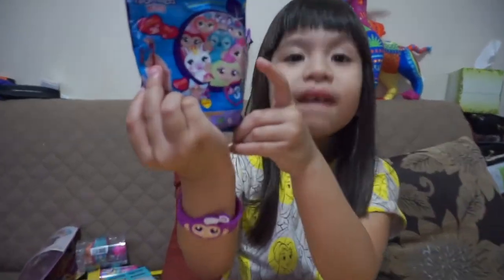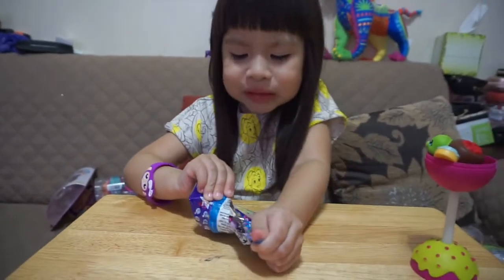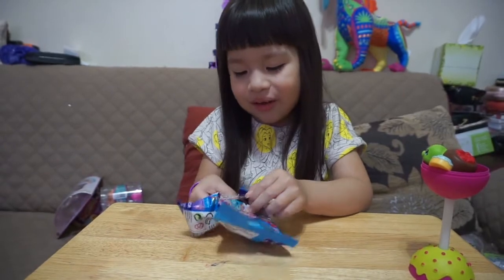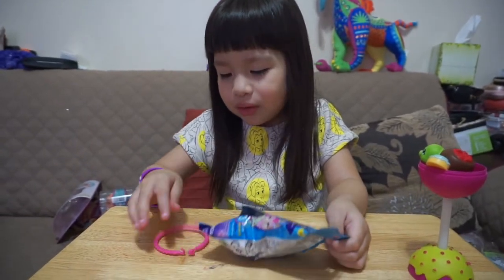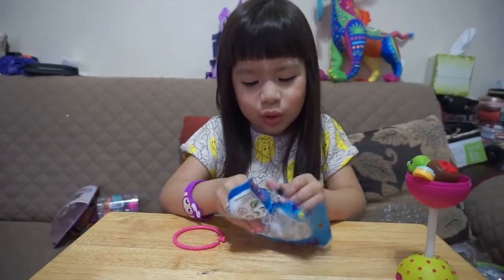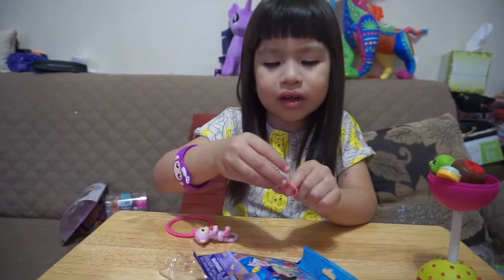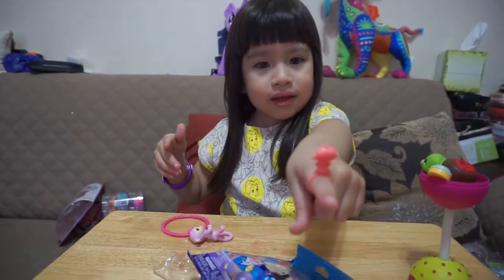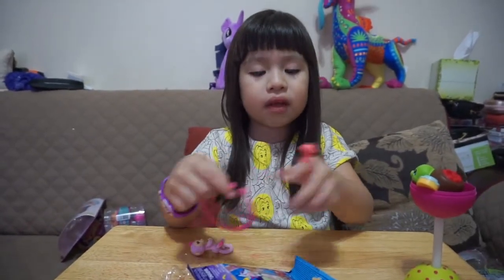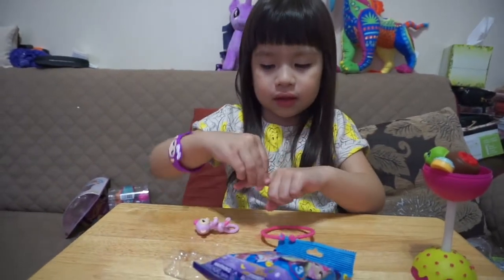Fingerlings. I'm excited. Oh my god. Oh, here's a bracelet to hang your monkey. So adorable. Oh my god. She came with a little monkey thing. Oh, with a little ring for you. Oh, that's so cute. Yeah, but it actually goes in the ring. Okay. If you want to put it like a ring, you can put it on your finger.